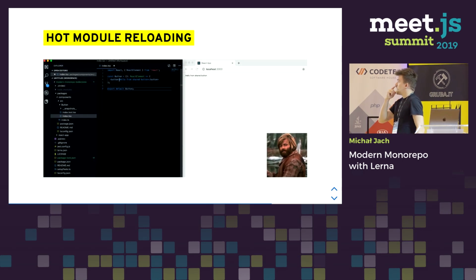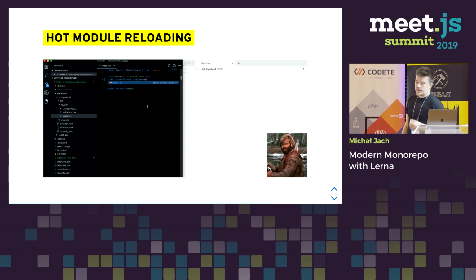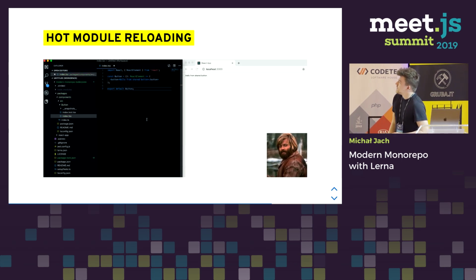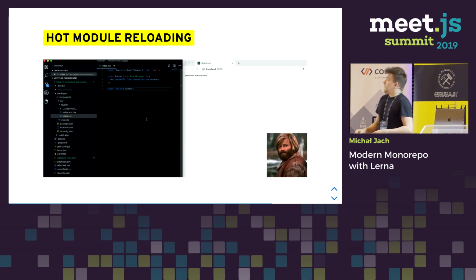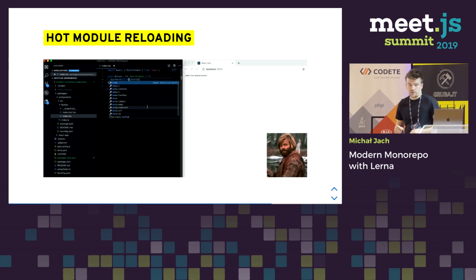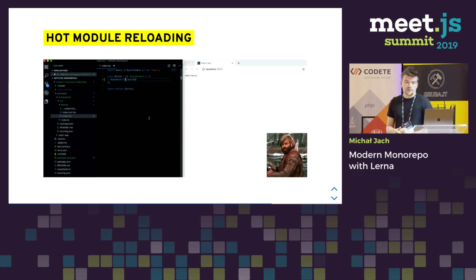Next thing, hell yeah, hot module reloading, which is very cool, because thanks to this trick I mentioned before, you can easily do HMR, which is hot module reloading, even if your components are outside. So you see the button component, which lies in a different folder up in the scope, is a separate package, and the React app is actually a separate package, but they are connected together. You get this refreshing, and it's all very quick, very nice.